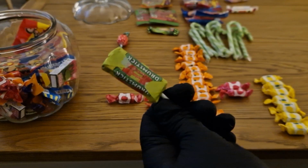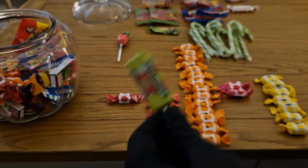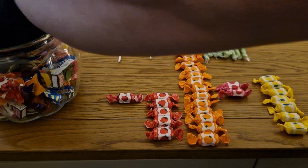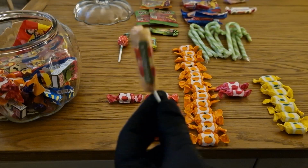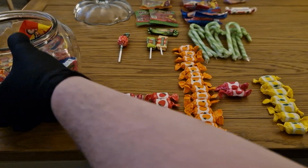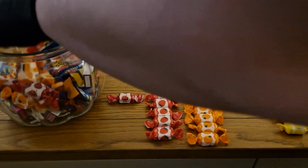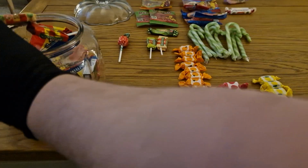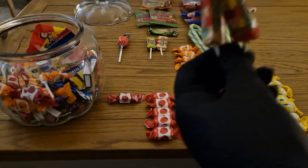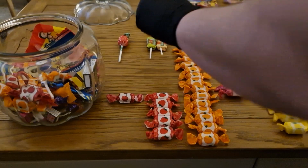A new classification of sweet, a very popular lolly, which of course is the drumstick, which may be why there are few in the jar. Another drumstick. A double drumstick. There seems to have been some sort of leakage.